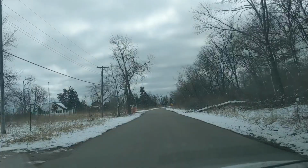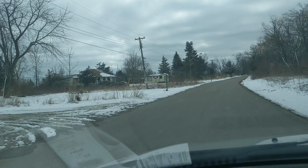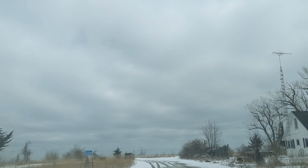So, it's kind of, I mean, there's so many cars. What the heck is this? Beach. Okay, let's turn in here. Apparently this is the beach.